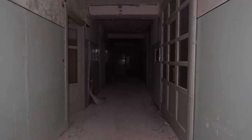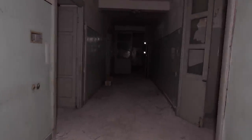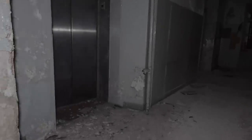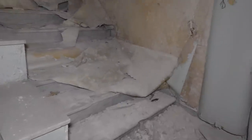For some reason, you can't access the jail cells. I'm kind of seeing through there. Sucks. This looks like one of the main stairways going up to the second floor from the first floor. And obviously it says something.